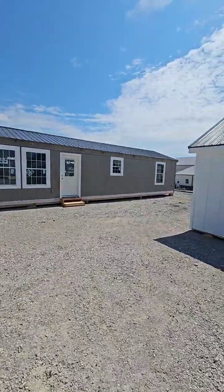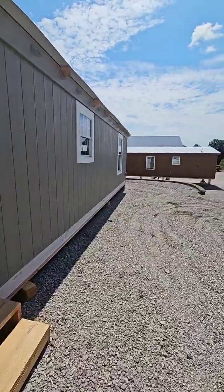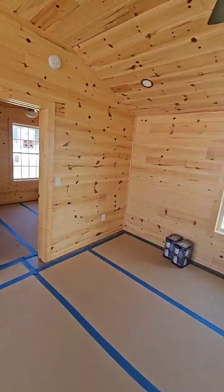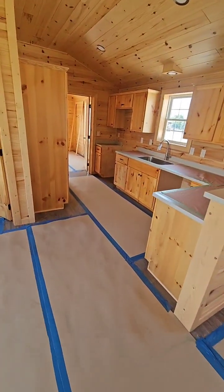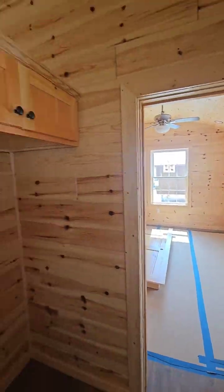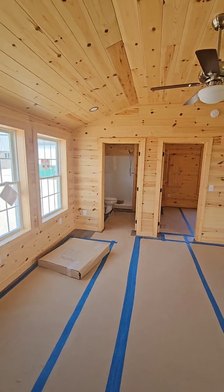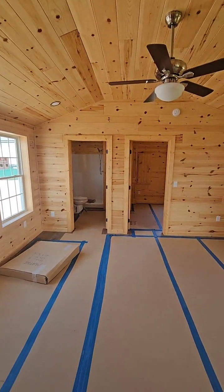All right, let's go back into the finished one here. This one, like I said, is getting ready to be shipped to the customer. Then we'll make our way back over to the big one. As you can see, we're prepping it. We got the stuff on the ground to protect the flooring. This one is a two-bed, two-bath setup, 16 by 52 for 142.